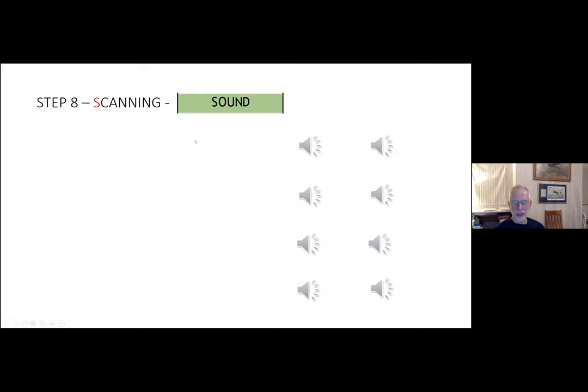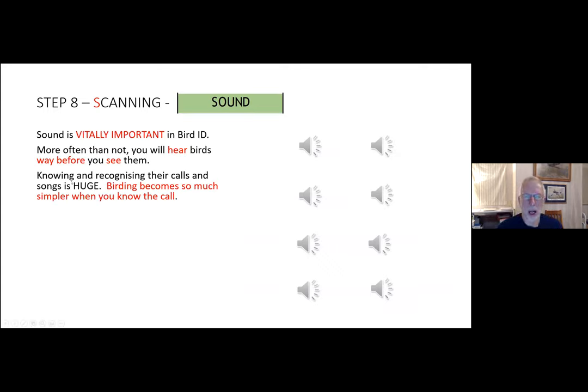And lastly, for this session, we come to probably one of the most important items on bird identification, which is sound. Be that songs, be it calls, be it contact notes, sound is vitally, I cannot stress that enough, vitally important in bird ID. And more often than not, you will hear birds way before you see them, and their calling will lead you to find them and be able to see them. And knowing and recognizing their calls and songs is huge. Birding becomes so much simpler when you know the call.